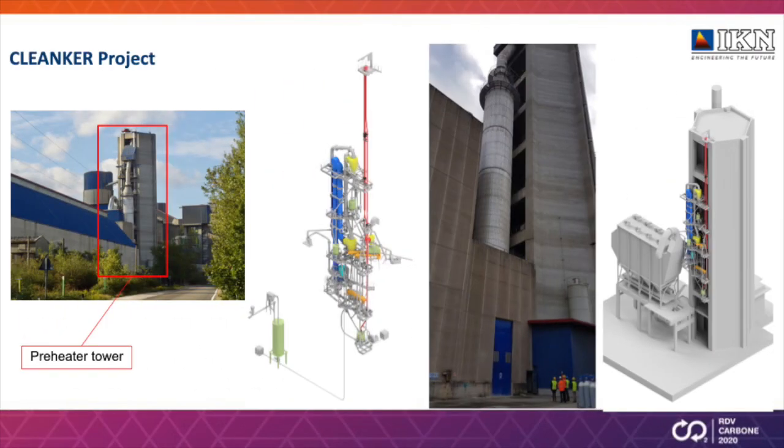Another slide with some photos of the plant. On the left side, we see the preheater tower. And if you look into the details, we see the piping of our new project. On the right side, we see the tower in the state prior to our project, just the naked concrete, a very narrow and confined space. And on the right side, again, the engineering model of the plant, where we had to squeeze all our equipment side by side into the plant.